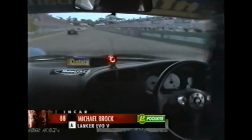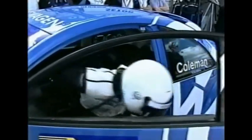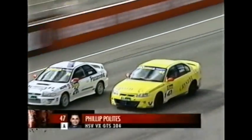Back aboard with Michael Brock. He barges past. Looks like Dean giving him the fight back treatment as well, Craig. Yeah, they did plenty of this sort of stuff in race one at Adelaide as well. It looks like Matty Coleman's out of the car. So I tell you what, not a great start to the VW weekend here at Adelaide, but great to see a new manufacturer involved in GDP.